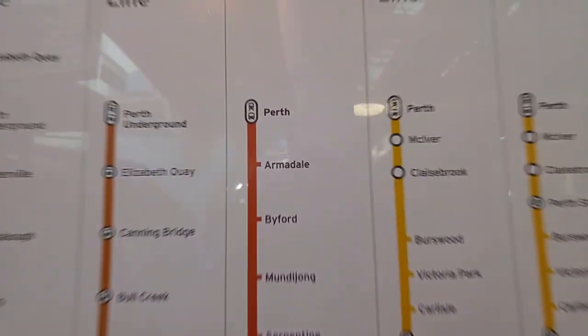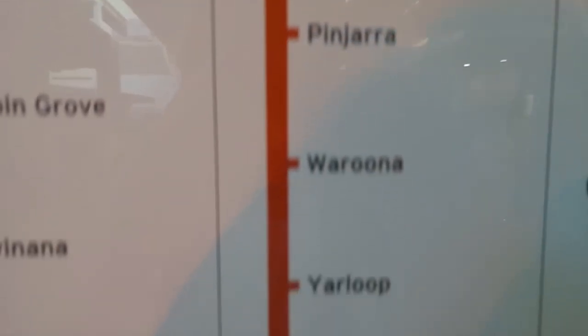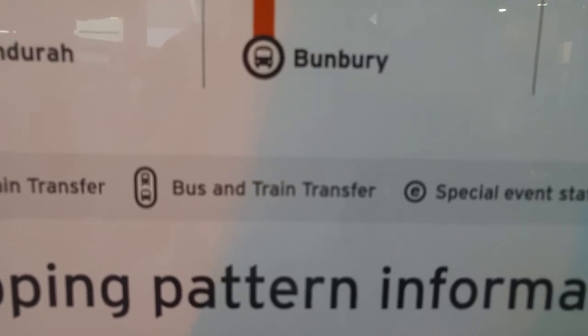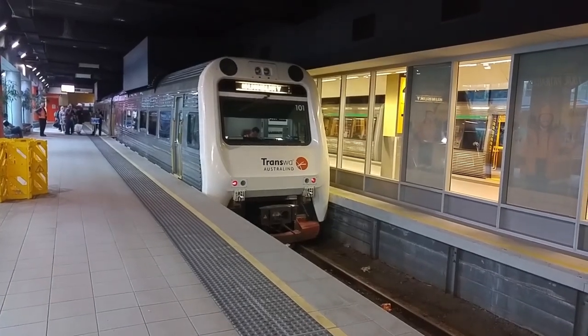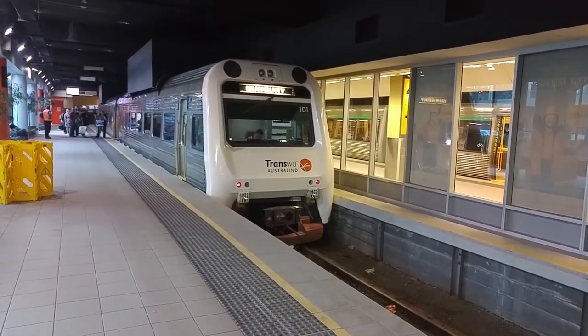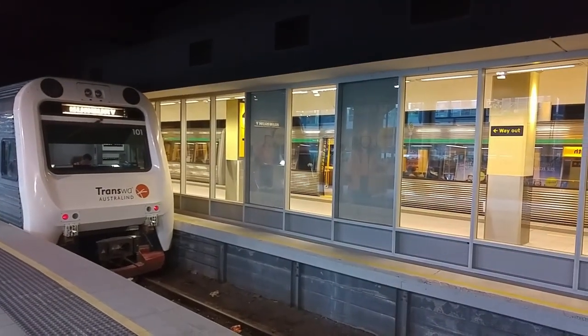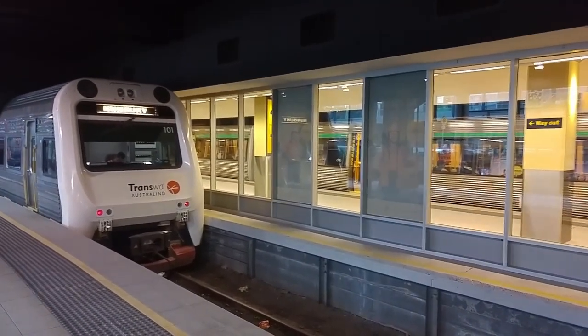Okay, so now let's go down to the Australind train platform. Here you can see the list of stations which it stops at, including Armadale, Pinjarra, Brunswick Junction, and then Bunbury at the end, but then a lot of others in between as well, which it only stops at on request, actually. Here we are back at platform 3, looking straight at the front of the Australind now.